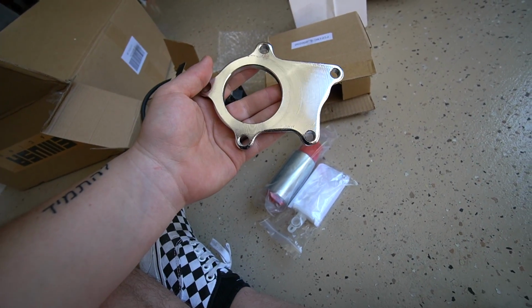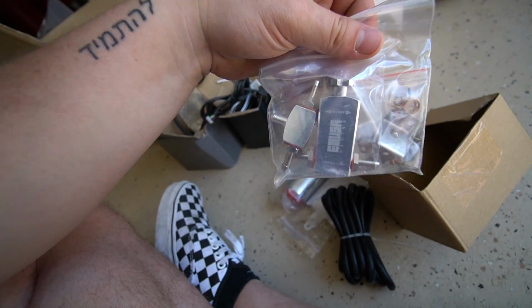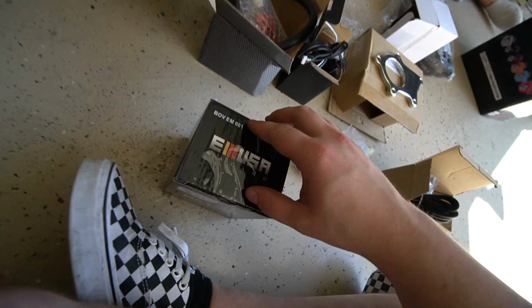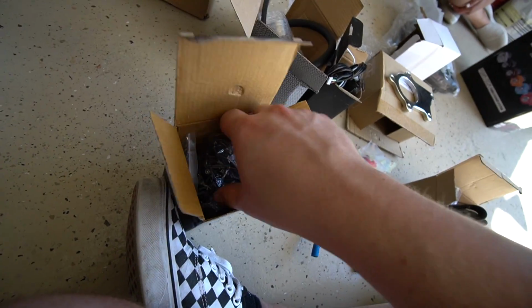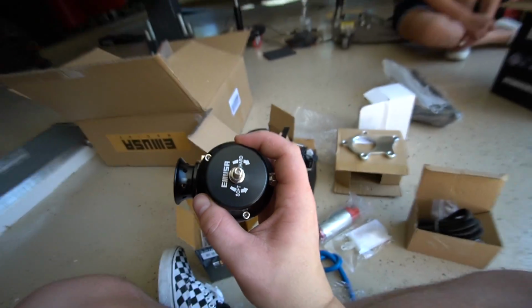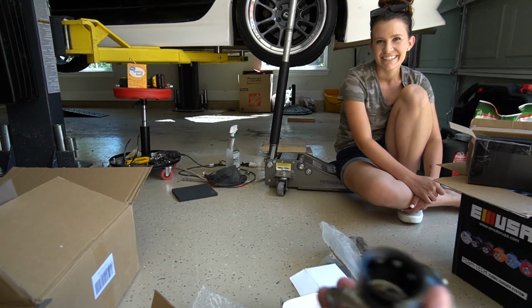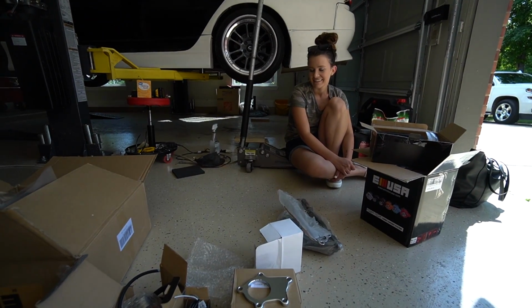That's a thing. That's a manual boost controller. Wow. And then the final box. Is this a blow-off valve? And a blow-off valve. I don't know how they're making money off of this kit. They have literally everything. Everything possible that I'm gonna need, except for injectors.